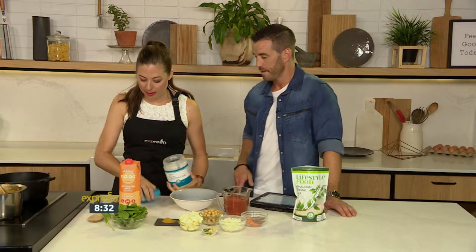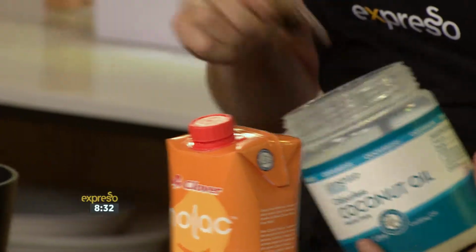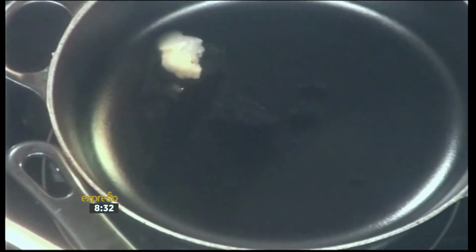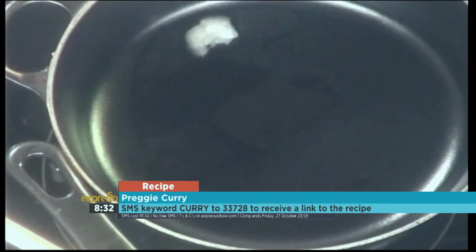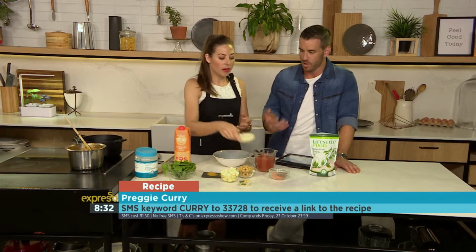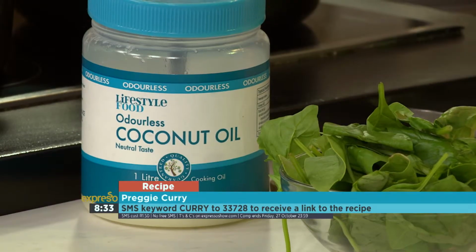So I'm just going to start quickly by adding a little bit of coconut oil. You can obviously use olive oil as well, just into a big, lovely cooking dish. And DISCHEM have a great range of coconut oils. This is an odorless one, which is quite nice when you're cooking savoury things, but you don't necessarily want a coconut flavour. Of course, with curry generally that's fine, because those little coconut flavours are quite lovely.